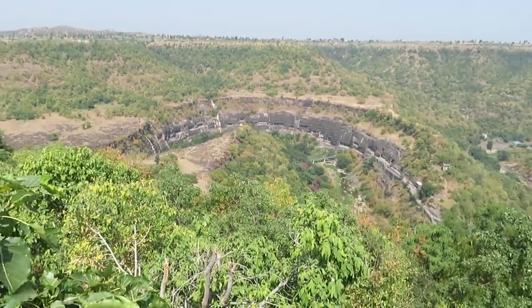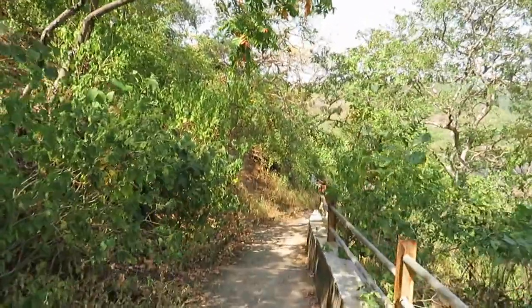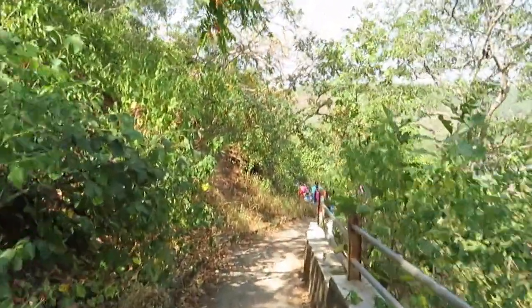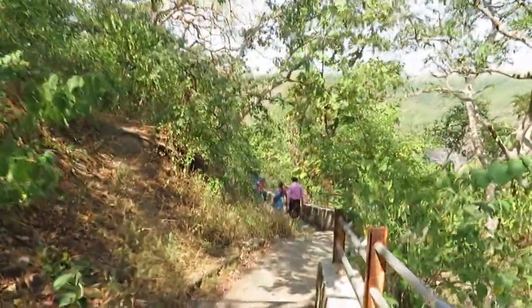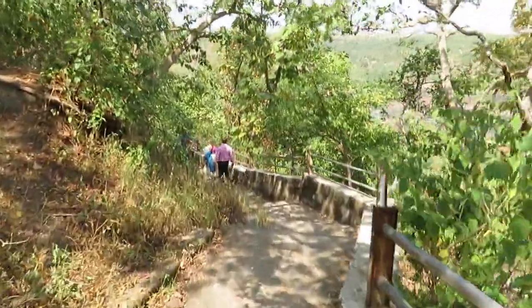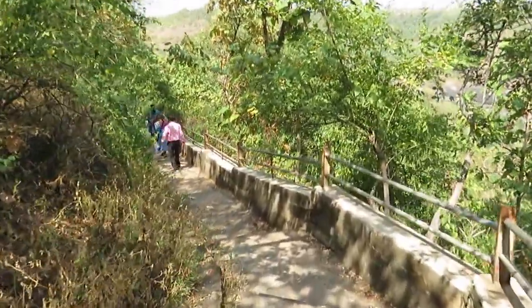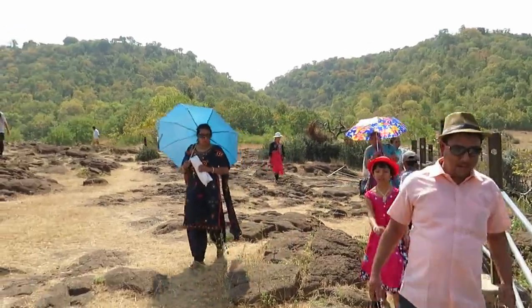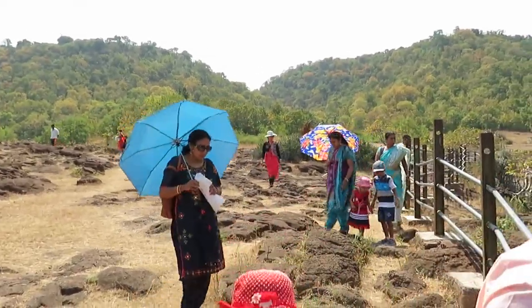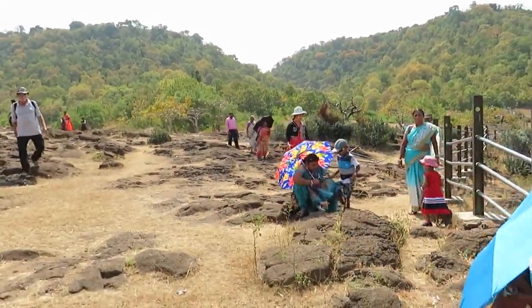Once you have enjoyed the beauty from the upper viewpoint, take the stairs at the right side and start descending. The route is well defined and sometimes through the shade of the trees. Soon you will reach on a small flat surface, triangular in shape with full of uneven brown stones. On the left side, if you stand by the side of the railing, you will see a small waterfall.